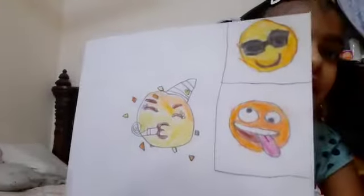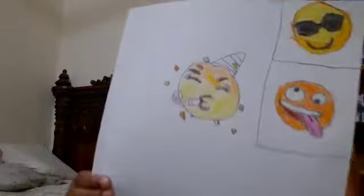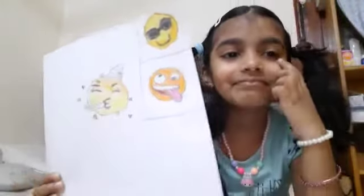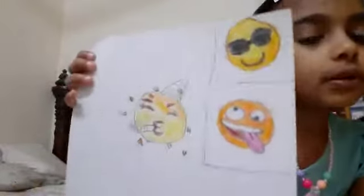And this is the happy emoji. I like this so much. It's a funny face. Like this pimple, and that thing is going there and there. I like that detail so much. Super duper nice. And look at that. Confetti coming. And rich people.